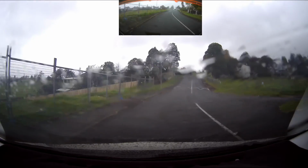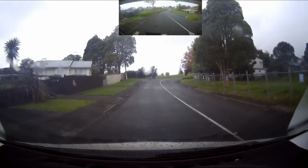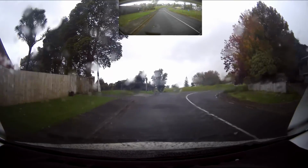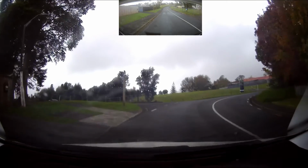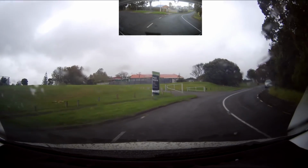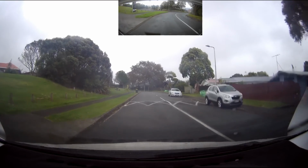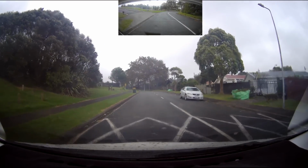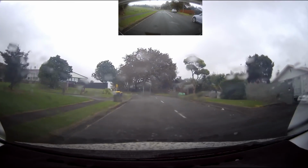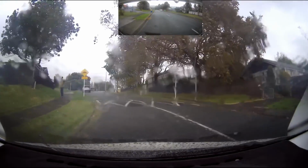Another thing is always look to the direction of intended travel. Don't look in front of the bonnet. It's not going to help. Again, turning too slow for the condition. At the end of the street, turn right. You should have turned on the defogger at this stage, as the windscreen was beginning to fog up.